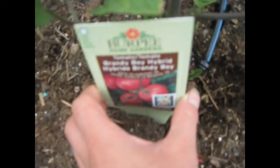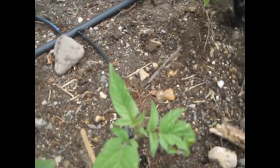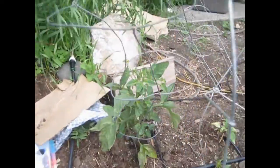This is one that I bought, a Brandy Boy hybrid. I'm not quite sure. It has some damage on the flower. You probably can't even see that. It has some damage. We have some flowers that are opening, but you know what it looks like is happening? It looks like the inside of the flower. Brandywine flowers are weird. I just realized that. But it looks like the inside of the flower is not fully developed yet. It's starting to open. On the inside, some pieces are turning brown and falling off. So I don't know. Probably blossom end rot.